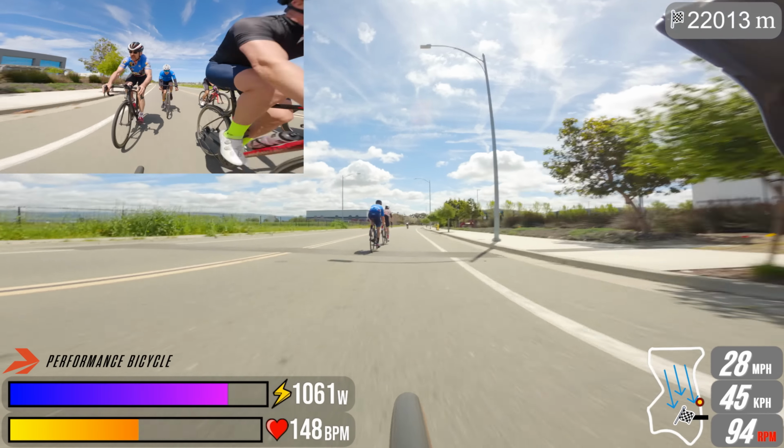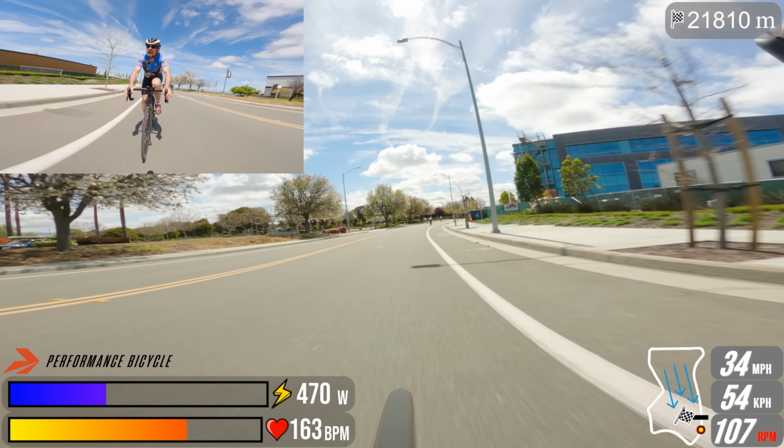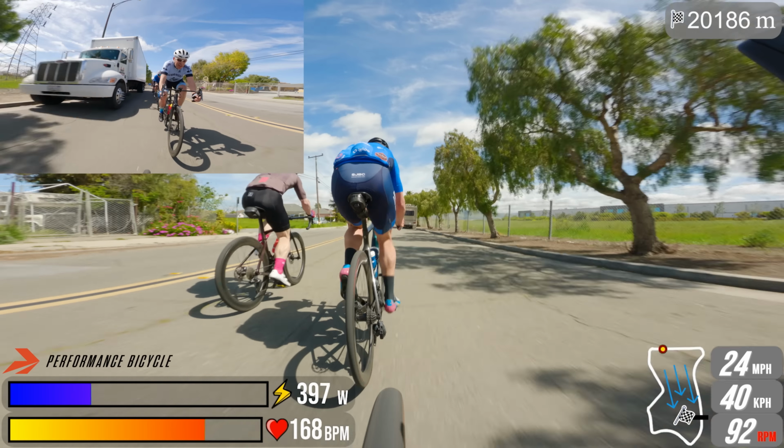Matt was just, you know, sort of on one of those special days today where you can't feel the chain, where 400 watts feels like nothing. And lucky for me, I did get that help.